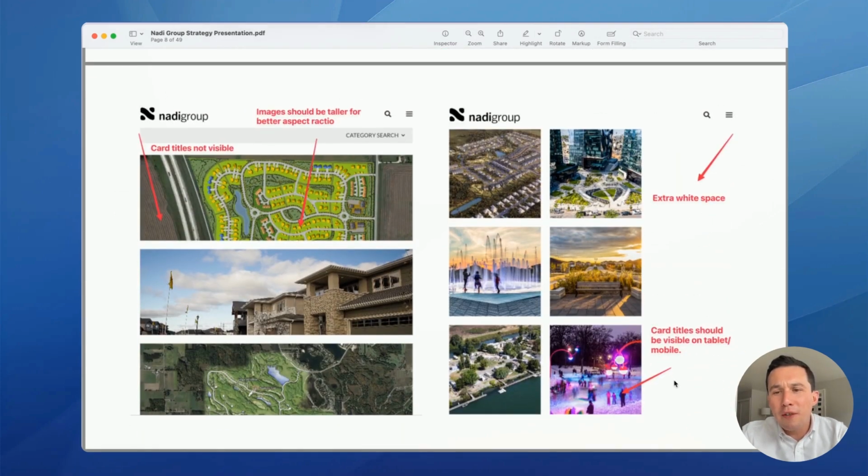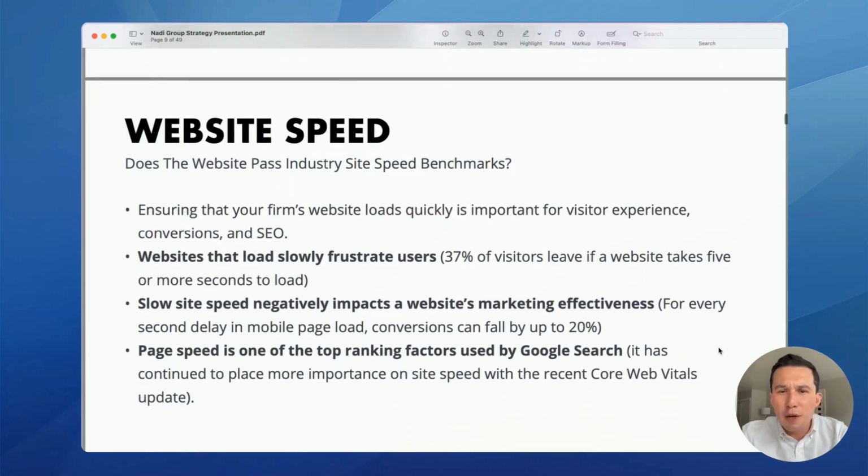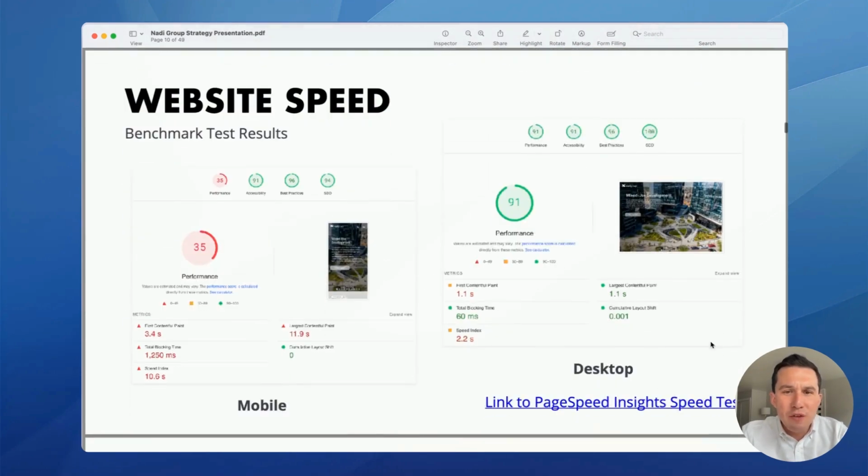And then again, I don't do this for every single client, but in this case, I pointed out some mobile responsibility issues here, as you can see. Then I talk about the importance of website speed. I then run a test on their website so they can see the current speed of their website.